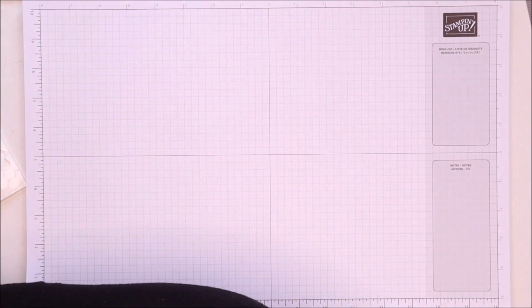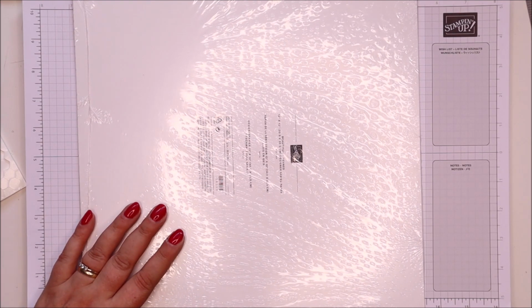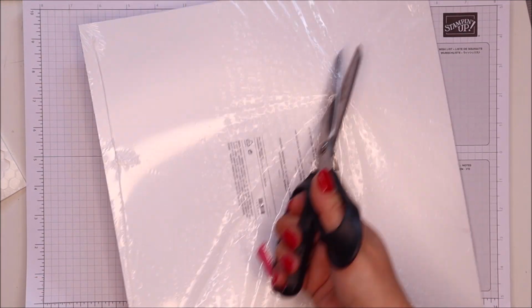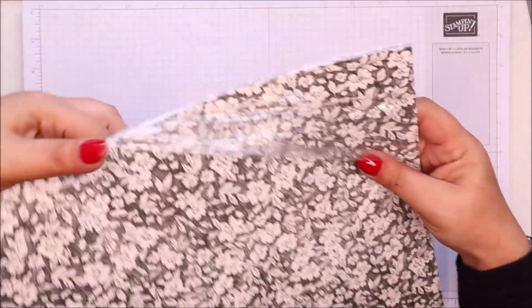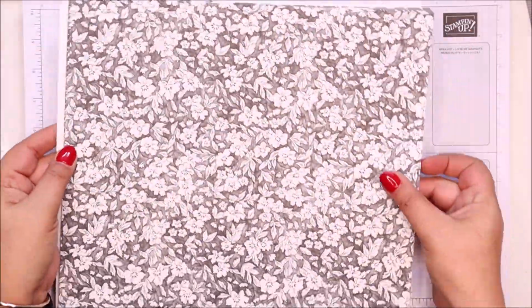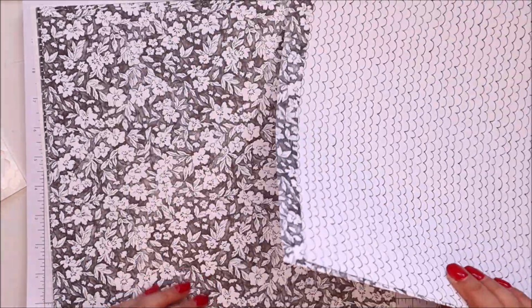Okay, next one, we've got another paper pack. This one's called Beautifully Penned, and it coordinates with the Hand-Penned Petals bundle, which you all know and I love from the annual catalogue. So this works alongside that, and it's all black and white. And I'm a bit of a fan of black and white.